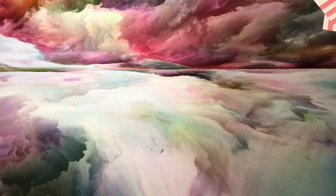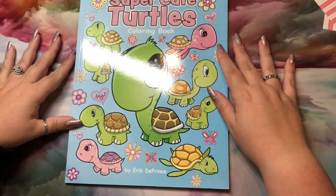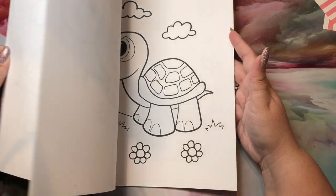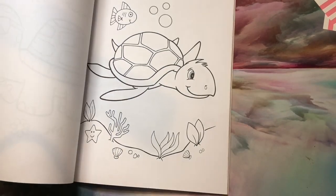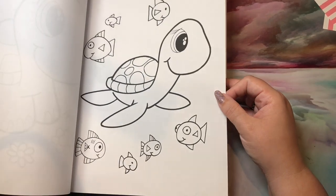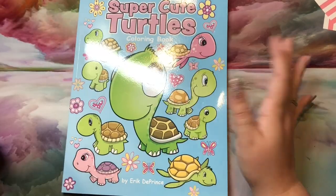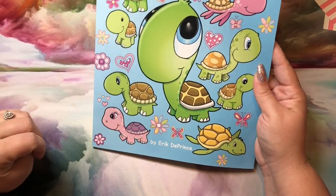I have a gift from a sweet friend that I haven't colored yet. Super Cute Turtles coloring book by Eric DePrince. And as it says, these are some super cute turtles being super cute. And turtles are my all-time favorite animal. So I need to color some super cute turtles. I'm thinking of fun things to do with them. I might cut them out and use them as decor on things, which seems silly, but I love them. So there they are being super cute. This guy reminds me of the mom in The Good Dinosaur, like that face shape.